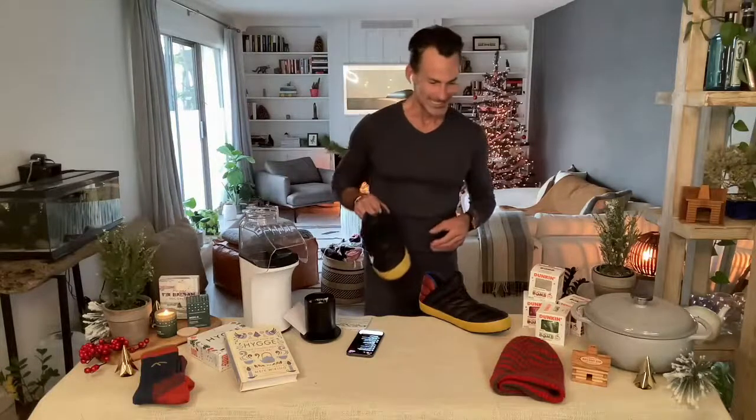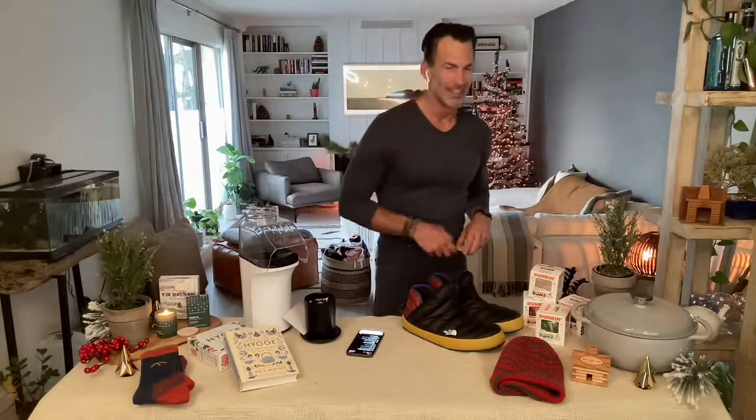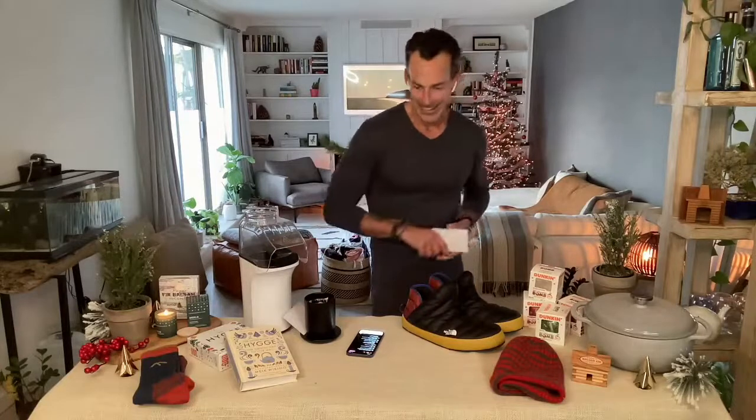Really cool. Like I said, there are a bunch of different colors to choose from. I had a really tough time picking, and now that I did, I can't stop wearing these. The North Face Thermal Ball Traction Bootie. Gift for the season. Check it out. We're going to stay on our feet.